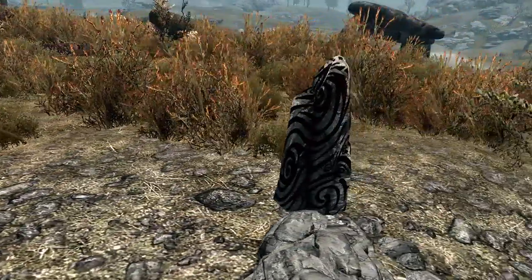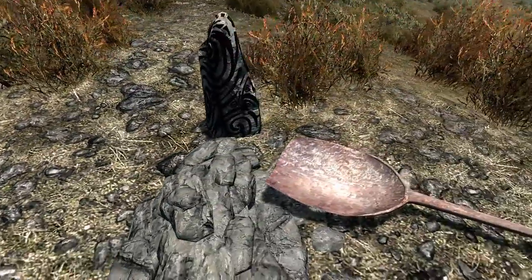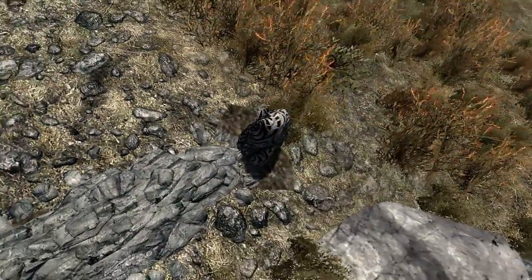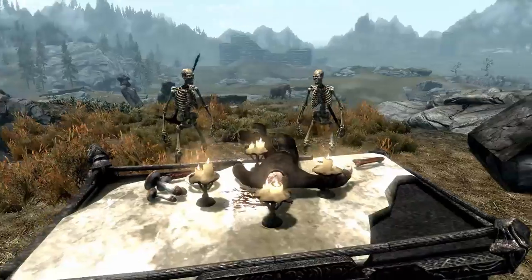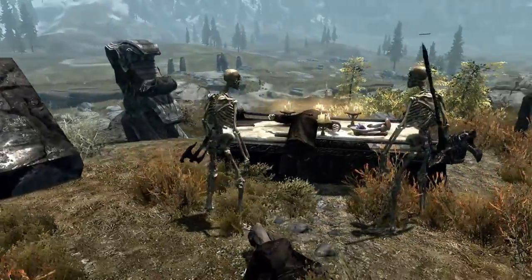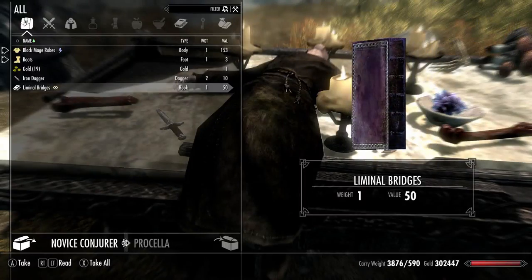This, to me, makes it quite obvious that these conjurers, who perhaps wanted to turn necromancers, summoned, resurrected these three corpses or skeletons from these graves here at this ancient Nordic ruin. And I suppose these conjurers, or novice necromancers, as they never came to be, got what was coming to them. They were slaughtered on sight by the very skeletons that they had summoned and resurrected from the dead. And on the body of the novice conjurer that has been dramatically laid over the altar, we can find the conjuration skill book, Liminal Bridges.